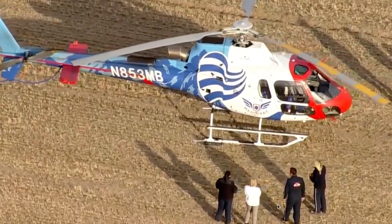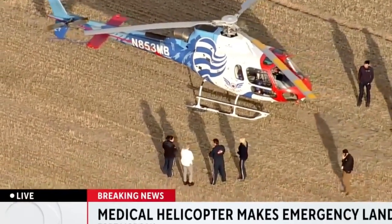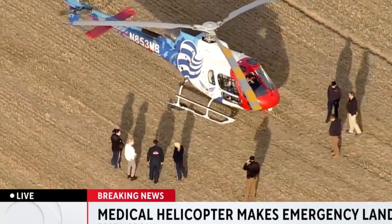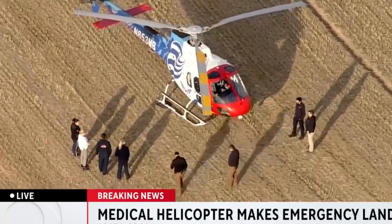Now, as you can see from that previous video that I showed you, you can tell that they obviously struck a bird that went directly through the windscreen on the pilot side. And the pilot managed to get this helicopter on the ground in the middle of an open field with no obvious signs of structural damage, and everyone seems to be okay, as it looks like the pilot and the med crew are standing here checking out the aircraft.